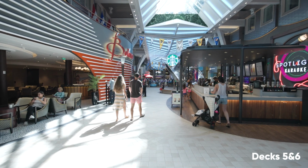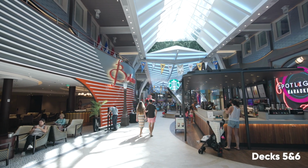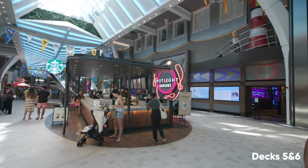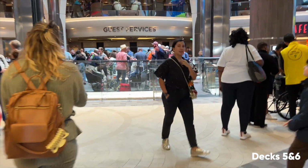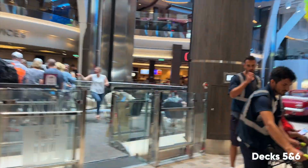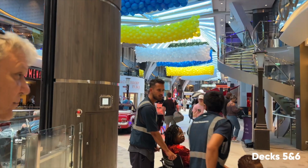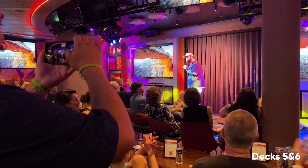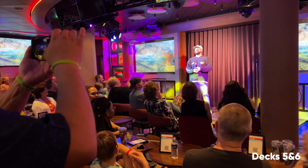the Royal Promenade area that's spanning decks 5 and 6 through the center of the ship, is really the heart of the ship. When you get on the ship in port, you board onto deck 5 and you come into the Royal Promenade. But towards the front here, there's the Spotlight Karaoke bar. We spent a fair amount of time in here, some talented and not so talented singers.